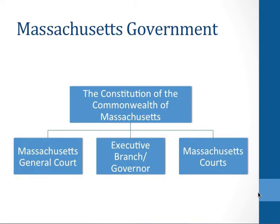So this is a very basic diagram of the Massachusetts government. Just like in the federal system, our Constitution provides for three branches of government. We have the legislature, which is, funnily enough, in Massachusetts called the Massachusetts General Court, so don't get distracted by that. That's our legislature. We have the executive branch headed by our governor, and we have executive agencies or administrative agencies, just like we do at the federal level. And we have the Massachusetts court systems. Those are our three basic branches.